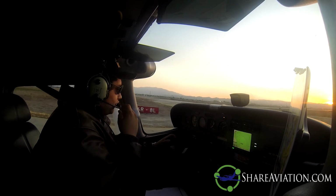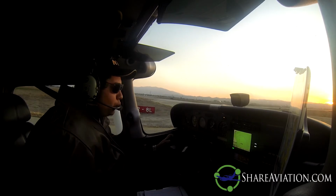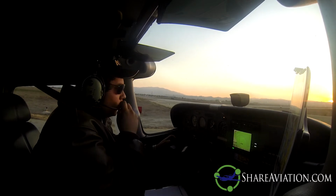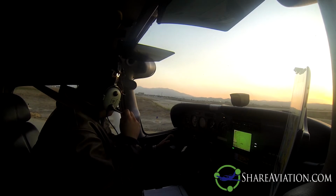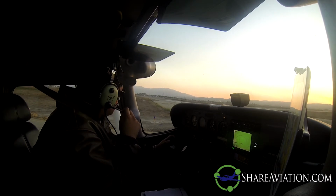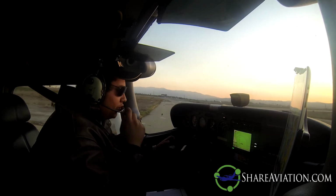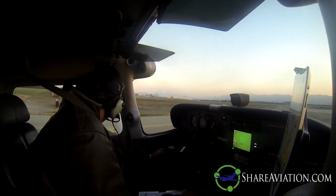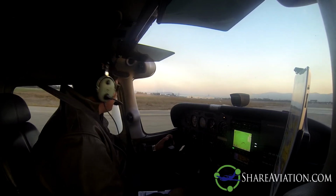Chino Tower, Cessna 172S, holding short of 26 right, would like to request closed traffic. Cessna 52070, make left traffic, runway 26 left, runway 26 left, cleared for takeoff. Left traffic, runway 26 left, cleared for takeoff, Cessna 070. You're coming in really broken right now. Alright, final clear. 070, is that any better? That's much better, thank you, 070.